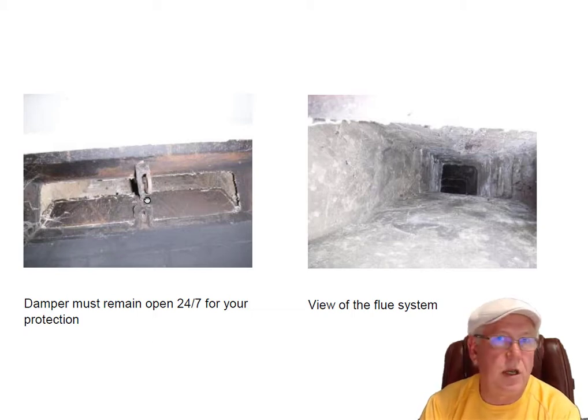If you close the damper and forgot to open it and fired up those logs, let's just say you close it during the summer months, forgot to open it even one time and turn on those logs, you're filling your house up with something you can't see or smell. It's carbon monoxide. So it's not like a wood-burning fireplace where if you forget to open the damper, smoke comes in. This one you wouldn't know.